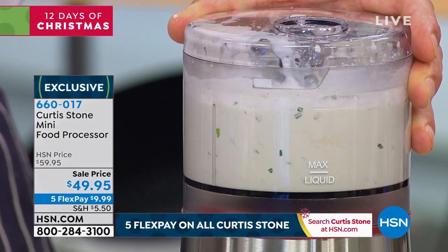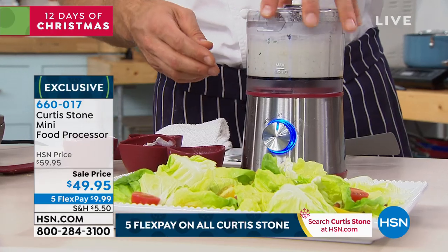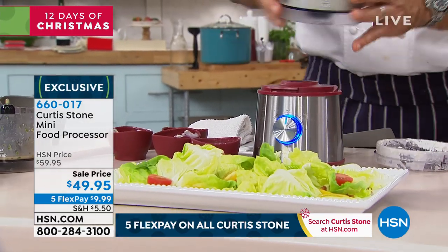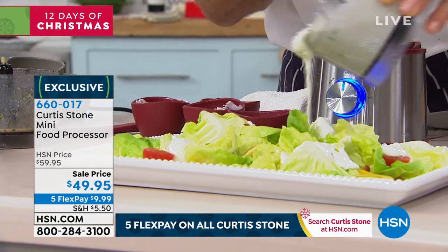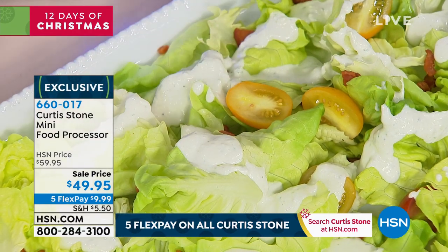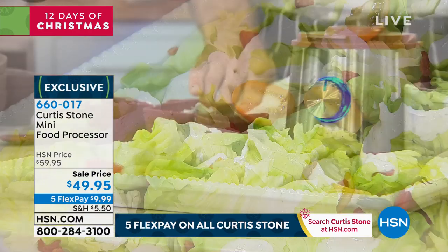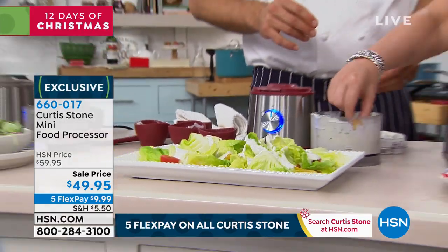Right? So the options, yeah. You're only restricted by your imagination. I love that the footprint on it is small enough that I can keep it on my counter every single day. Think about the ranch dressing that you'll be able to do too. I love ranch dressing. Gorgeous blue cheese dressing. That looks so good. Can I taste that? I want to taste that. Yeah, go for it. I love blue cheese dressing.